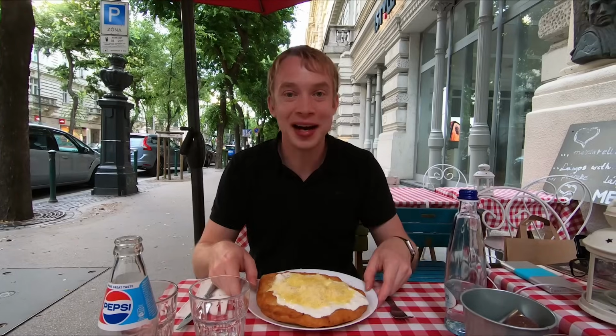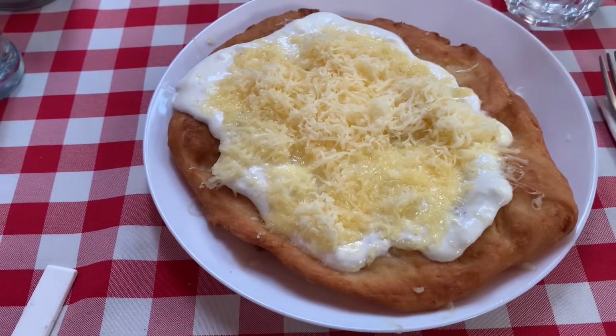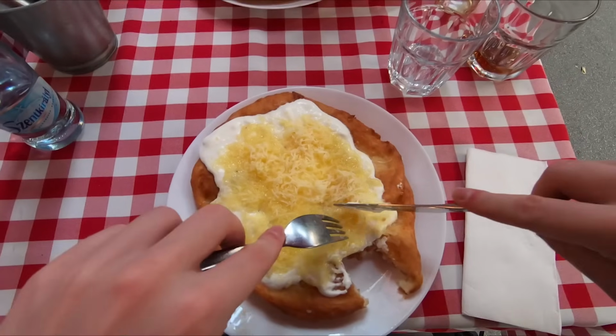So the Langos arrived and it looks so good. As you can see, it's fried dough and it's sour cream with cheese on top. That's the traditional topping. Let's try it. It is really delicious and it's also a lot of food. So I think this would be the perfect kind of food to have right before you go out drinking, because it would really put something in your stomach.